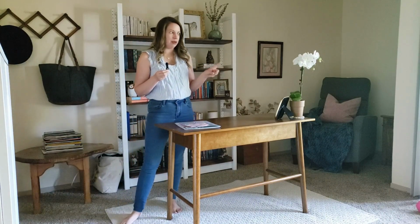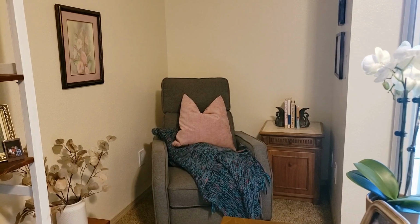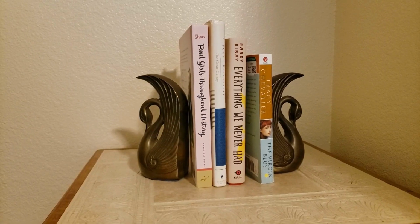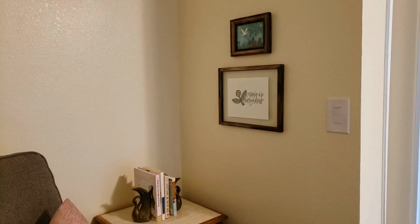It's pretty dark in here, even with the sliding door. I am going to get a little light for this corner over here to make it a little more aesthetically pleasing and to make it a little more functional, because I'd love to read in that chair, but I just can't see anything when I'm in that little corner.